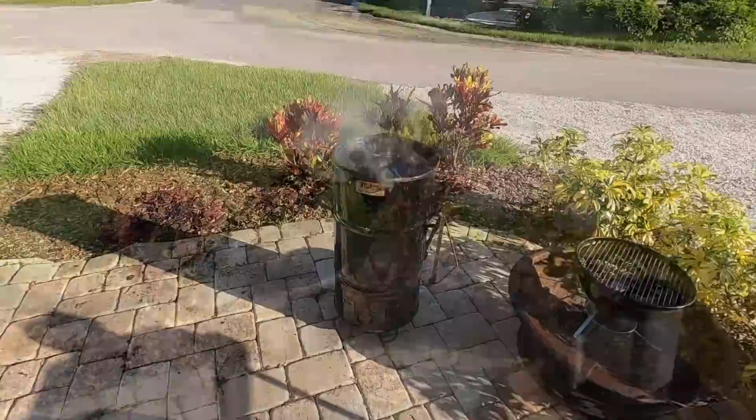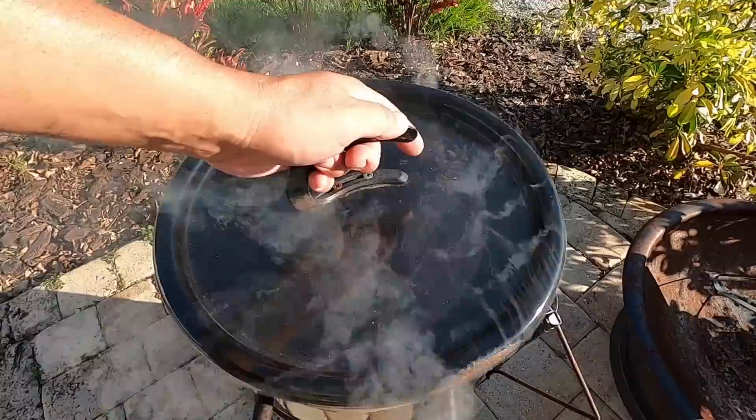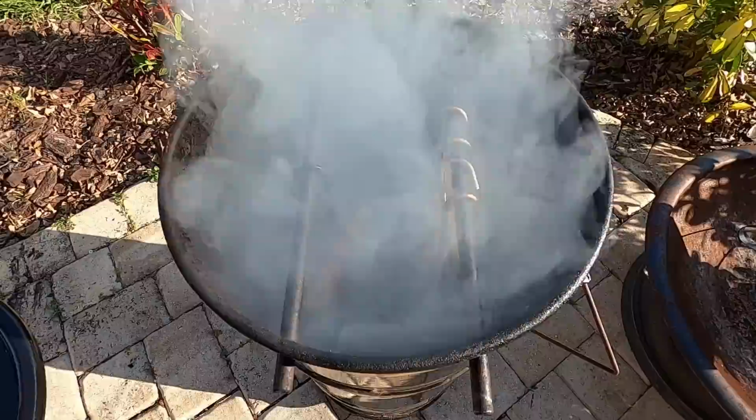I'll give you a little peek at the corn and the bacon so you can see what it looks like in here in the pit barrel. You see all that smoke. Part of that's because that bacon is down inside there. Plus, I've got some more bacon hanging there. But there you go. You might be able to see it there. Fresh corn and bacon.